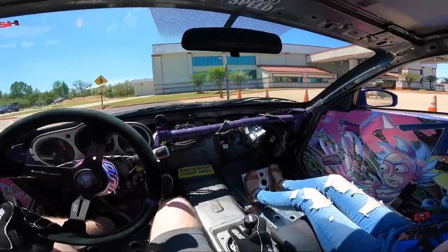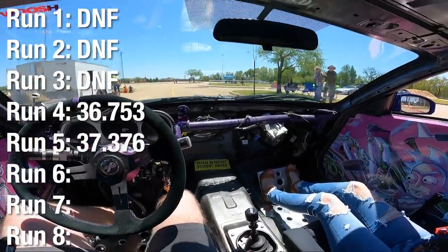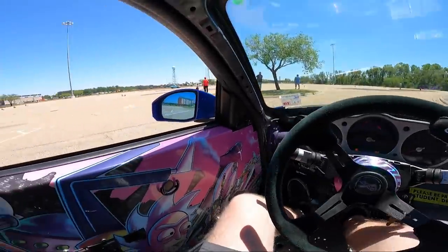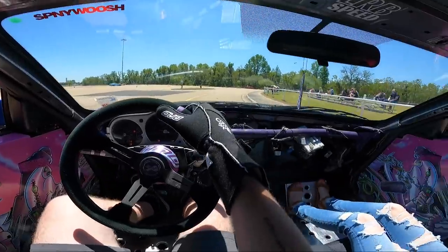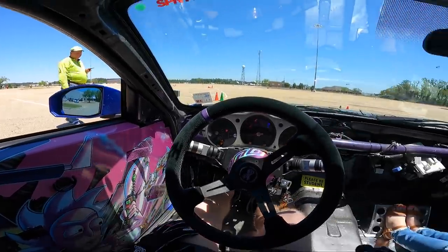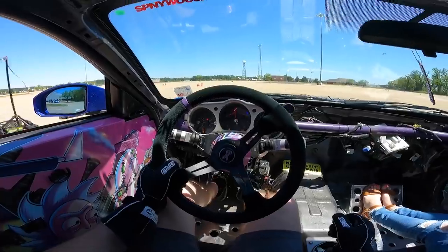Curb. So how was that? That was fun. 37.3. Okay, so that's not a bad one back into it. There's been a lot of people spinning out on this course. It has just been extremely unforgiving to anybody driving today. All right, so we're going to go a little bit faster on this one. See if we can get back into the 36s.